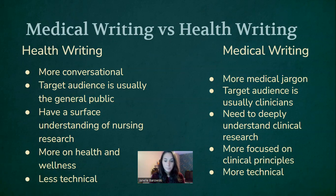With health writing, you can have a surface level understanding of nursing research. You don't have to do crazy deep dives where you understand everything about how a clinical trial is conducted. You can just be like, oh yeah, this is what this is generally saying. Okay. Medical writing, you can't really fake it like that. You have to have a deep understanding of the clinical research as well as how clinical trials work, as well as the particular wording. They use very particular wording, and you need to understand what that means. Inferiority, superiority, non-inferiority, all of that jam.